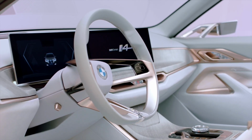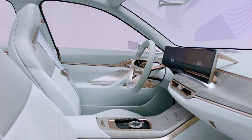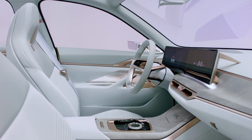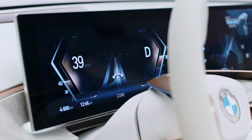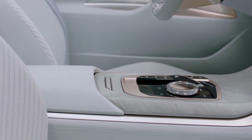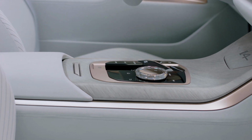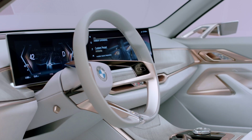The interior mainly consists of this one curved display that is actually split into 2 screens. The instrument screen will be the very same in the series production model, BMW says, and the software is an outlook for the next generation BMW operating systems. Most functions are now integrated into the screens. However, you still have the lower control unit, but the gear selector is shallow and integrated. The steering wheel has this inward-going sporty design.